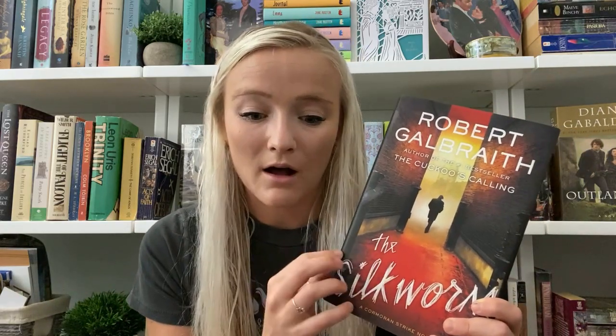But the plot itself, the mystery of this crime that happens with an author, it was so out there for me. I don't know. It was a lot. This book has very heavy language and is pretty gruesome, so if any of that triggers you, just know. But also, the characters were really hard to keep straight for me.